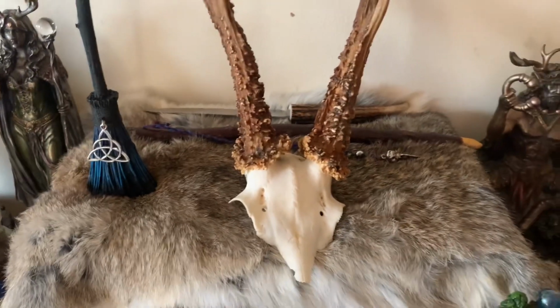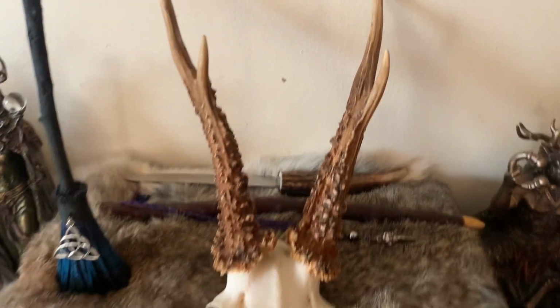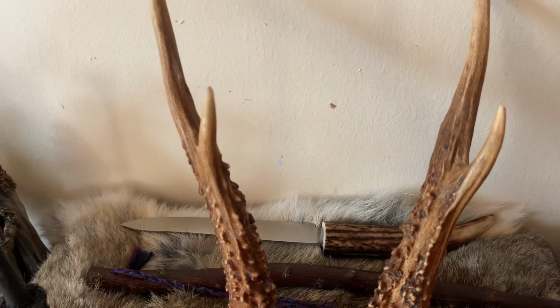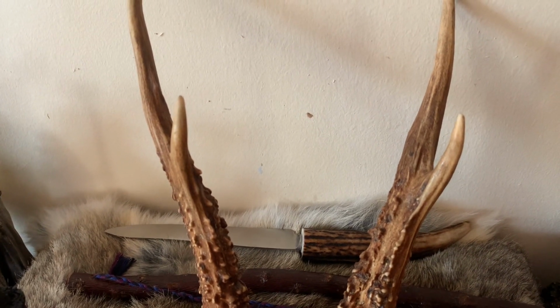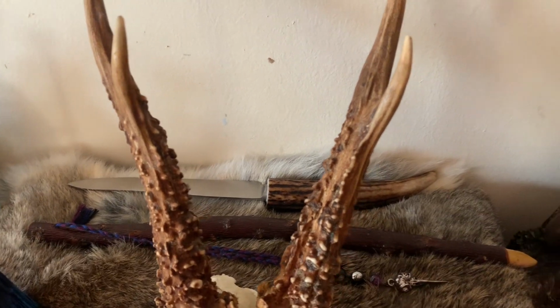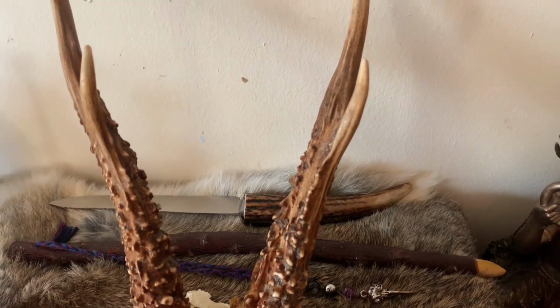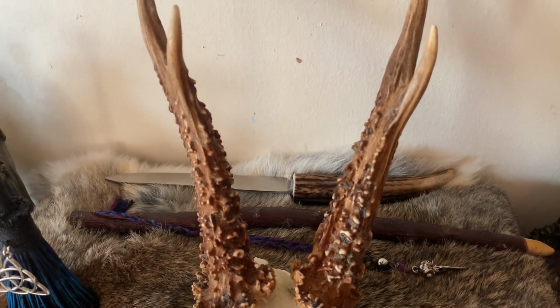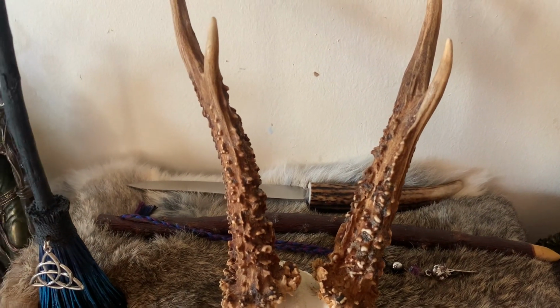And then for the new things, at the back you can see my Athame, which has a deer's antler on the end, which is all ethically sourced. My wand, which is blackthorn with a crow's skull type charm on the bottom.